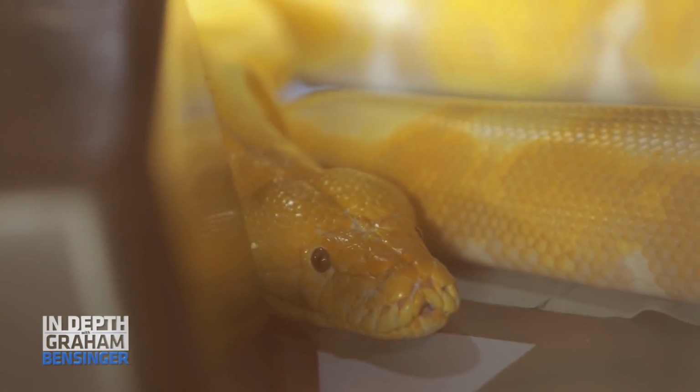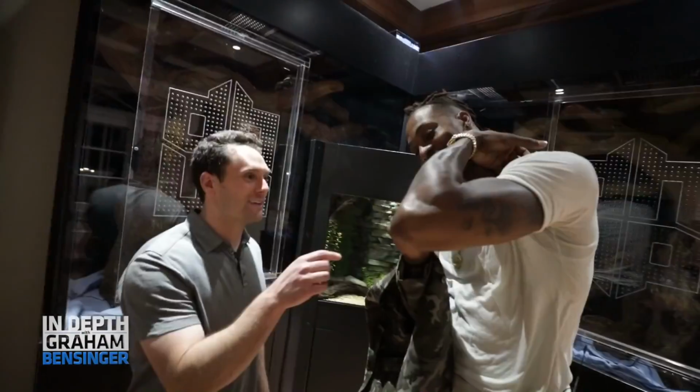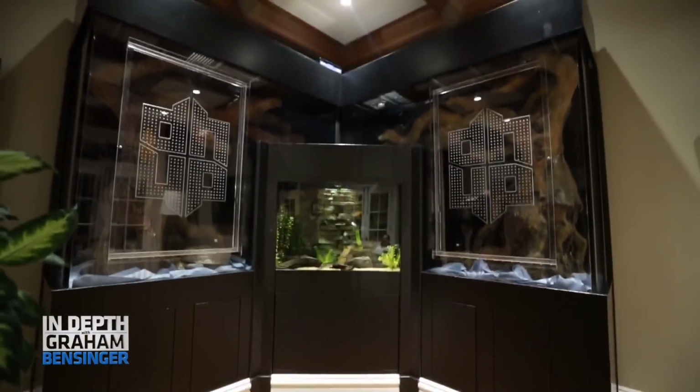I've only been bitten 3 times. Is there like a scar? Yeah. Wait, let's see. That's no joke. That's a real bite. It didn't even hurt. I definitely think people have a misunderstanding about snakes.